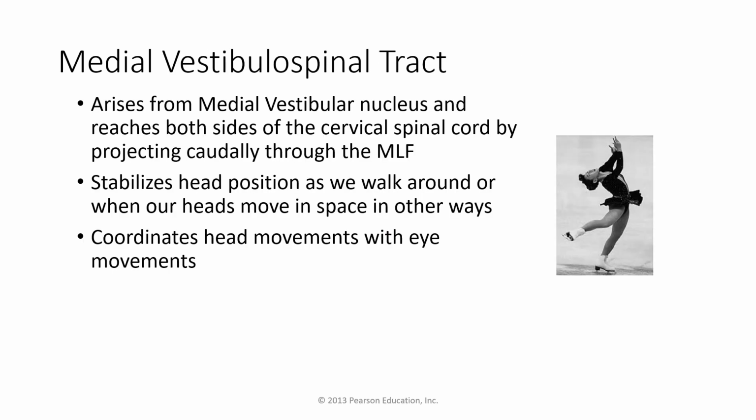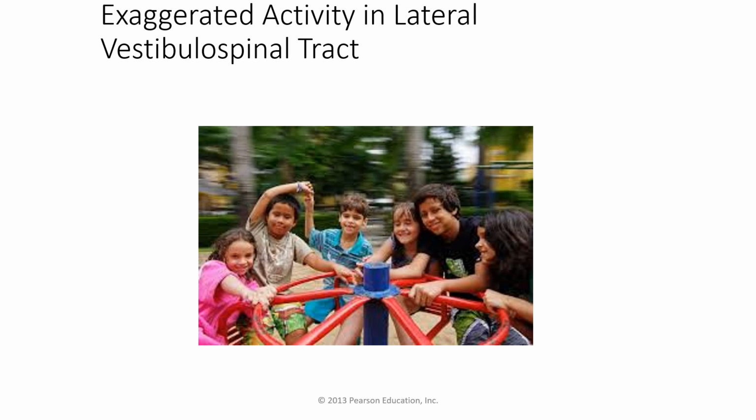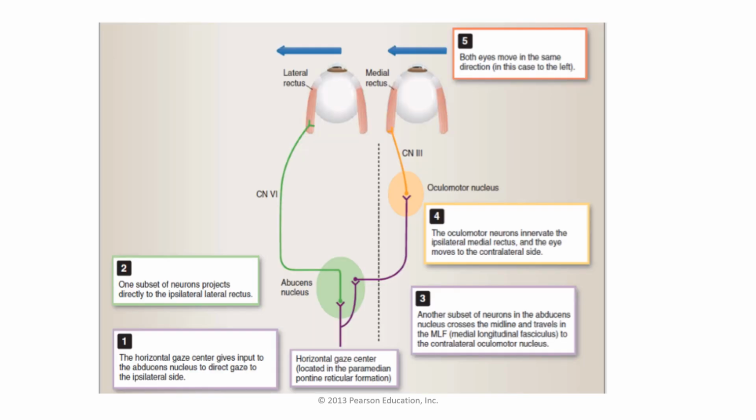So our medial vestibular tract arises from the medial vestibular nucleus and reaches both sides of the cervical spinal cord by projecting caudally or towards the tail through the MLF. So this would be why a nice cervical adjustment might reset some of this. So it stabilizes head position as we walk around or when our heads move in space in other ways, and coordinates head movements with our eye movements. There's a nice little picture here, exaggerated activity in our lateral vestibulospinal tract. Here's the MLF, or the medial longitudinal fasciculus, right in the middle there in the purple.